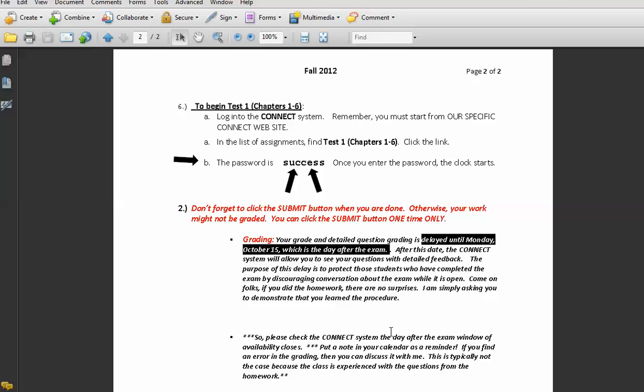Now, because you only have one attempt at this test, once you begin, you need to be prepared to take it. So I do not want any false starts on the test. For this reason, I've put a password on the test. When you click the test for it to begin, it's going to prompt you for a password. That password is success. See it there? Success. You type it in. It is case sensitive, so you're going to type it in all lowercase letters. You've got to spell it correctly. You know that, right? And once you type it in, you'll click OK and the test will begin. Okay, and then you'll get going.